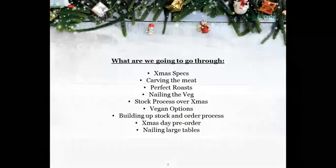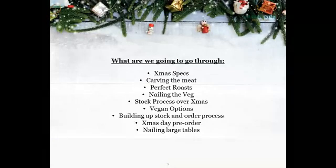So just a bit of what we're going to go through. Obviously, it's about your run up to mainstream Christmas launch on the 13th of November. I'm going to talk a bit about the Christmas specs and also the Christmas Day specs, and a bit about how we're going to nail those perfect dishes coming out of the kitchen. So a bit about turkey, roast potatoes, veg, gravy, etc. Going to talk about some vegan options that are on the menu and how that affects you and your ordering. Also a bit about the stock taking process and building up your stock over Christmas, and a bit about your pre-order and how you get your pre-order in for Christmas Day, and nailing large tables.